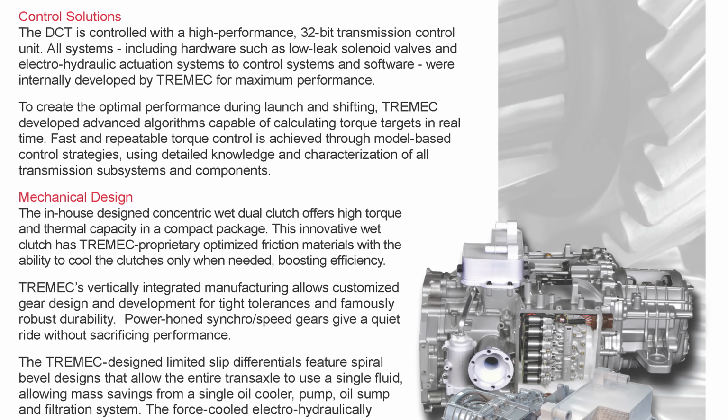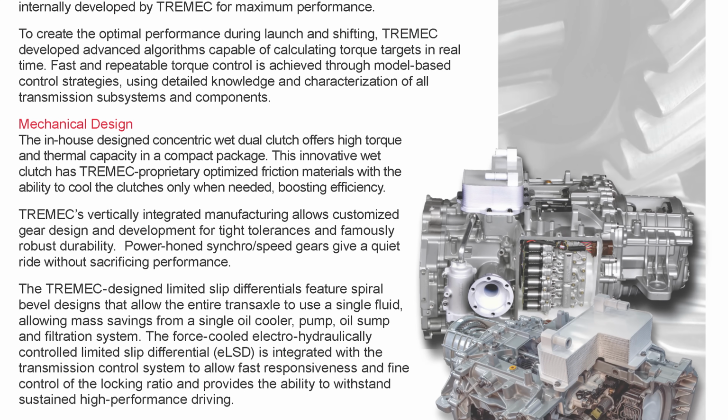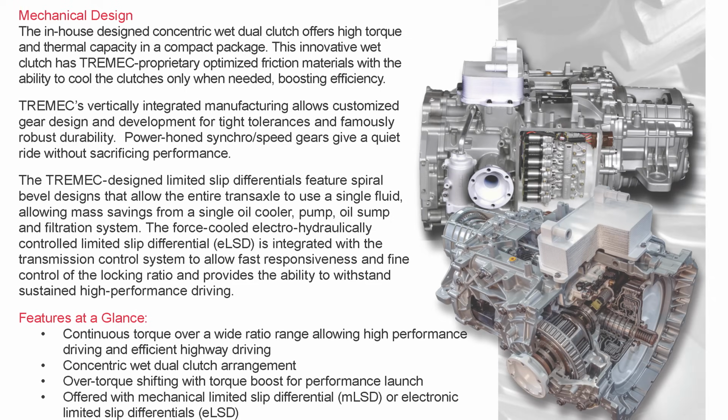So the way this car is geared in the Z51 package is first gear is really, really short, so you can get off the line very quickly. 2nd through 6th are your track gears, and 6 through 8 are your overdrives.